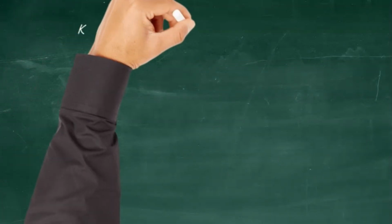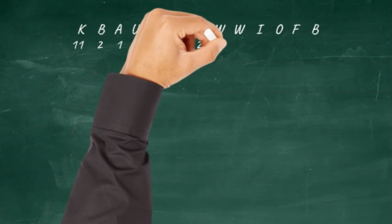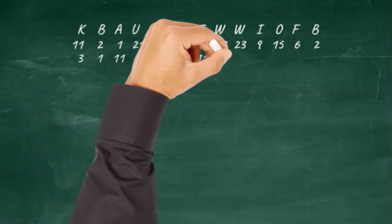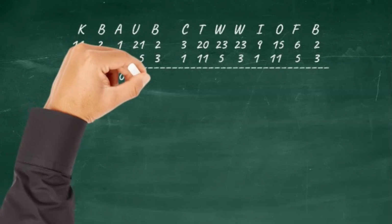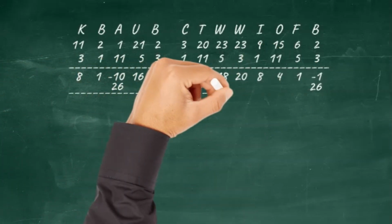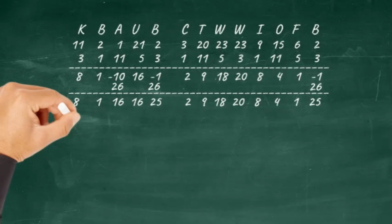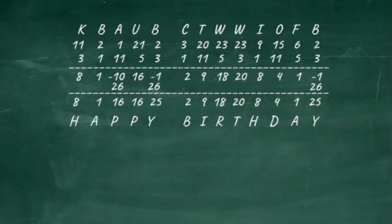When Bob gets it, he uses the key in the same way to reverse the process and decipher the message. Attaching numeric values, and repeating the keyword, cake, across the length of the message. Except, now instead of adding the numbers of the keyword, he will subtract. And he'll add 26 to any negative results. And finally, Bob will convert the numbers to letters and know that Alice is wishing him a happy birthday.